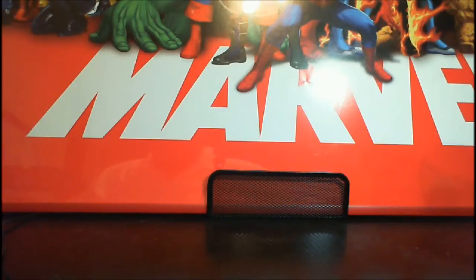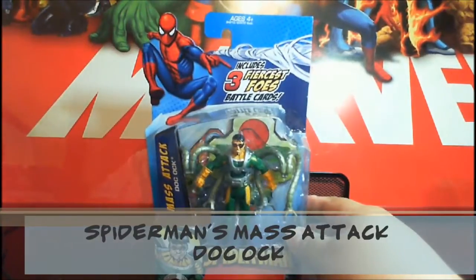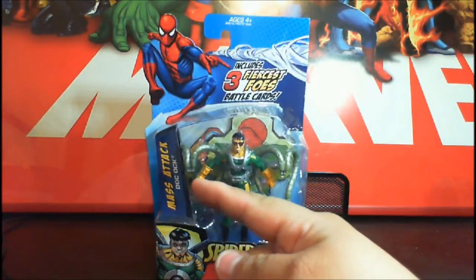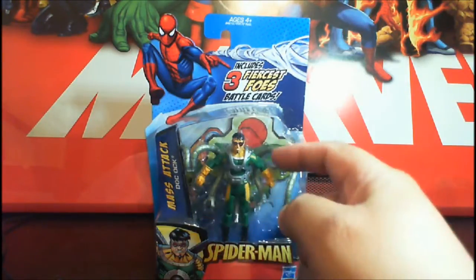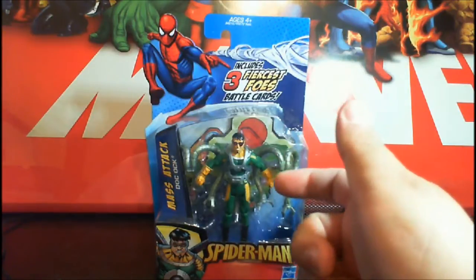But without further ado, we have the greatest and the most recognizable villain for Spider-Man, and that is the one that got the least amount of justice, Doc Ock. As you can see, they've abbreviated his name to Doc Ock. I know him as Dr. Octopus, Dr. Octavius.